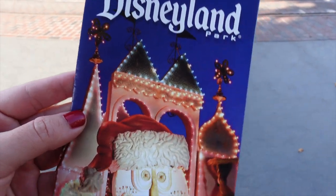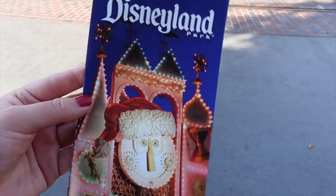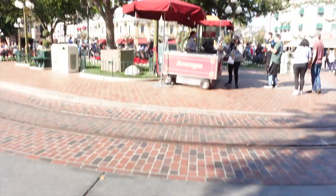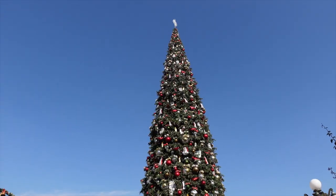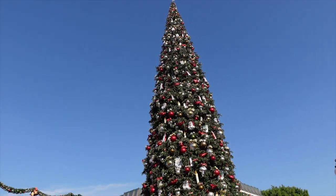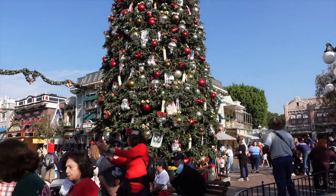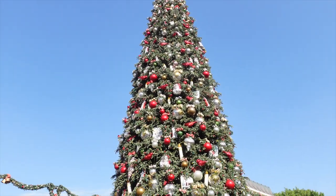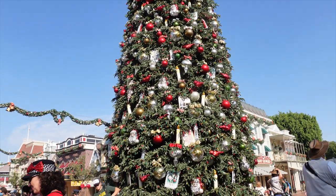All right, here's a quick look at the park map for the holiday season. We got Small World all decked out. So cute, but now let's go see the tree. Here it is in all its glory. The Christmas tree, look at it. So huge. I haven't seen it during the day yet. I have seen it at night, and at night it looks even better, but it just looks so awesome.